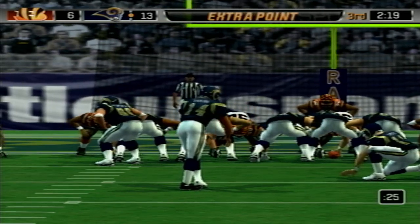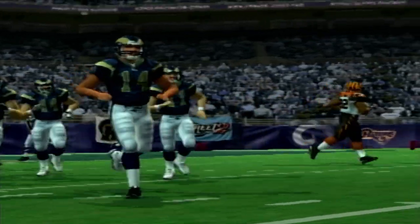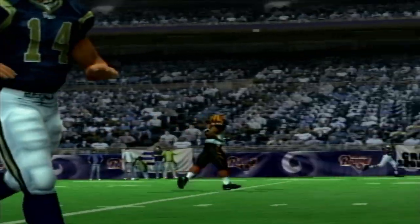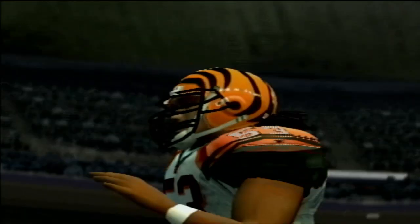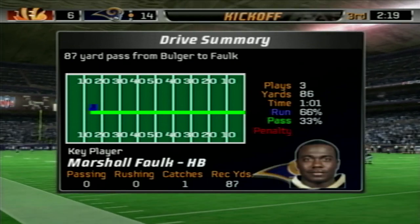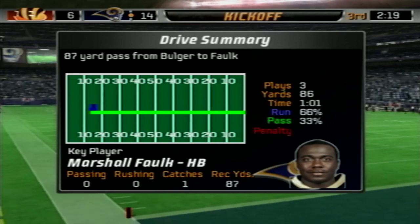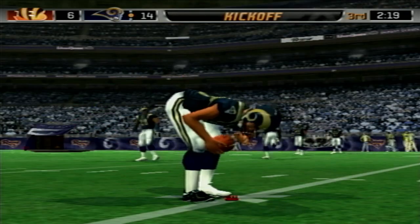Wilkins comes in for the extra point. And it's up. The extra point attempt is good. The Rams go up by a touchdown. That was a very good touchdown. Good play. I love this as an offensive coordinator. Your ball to get your team into the end zone.